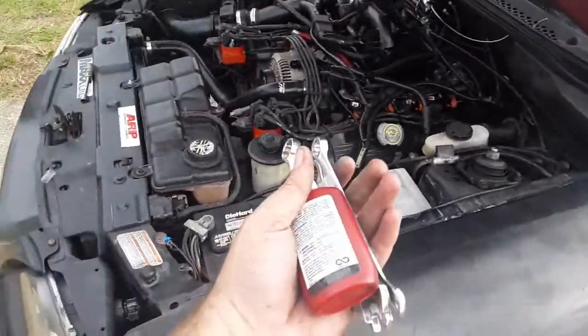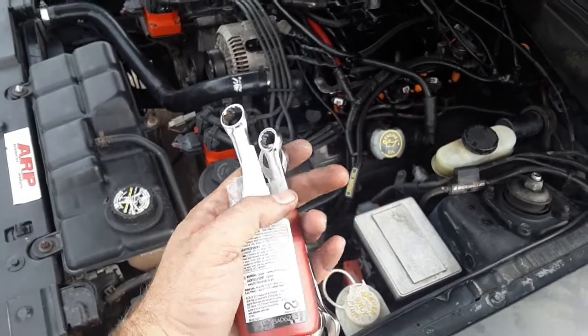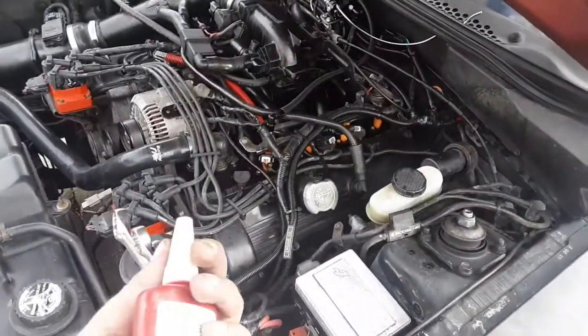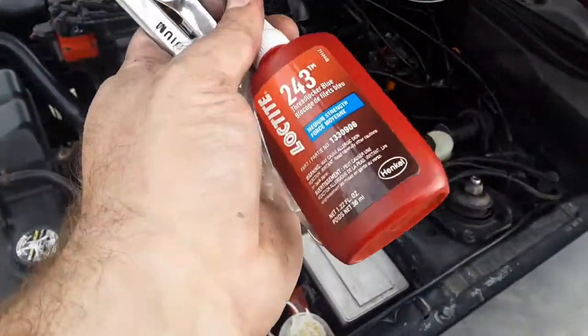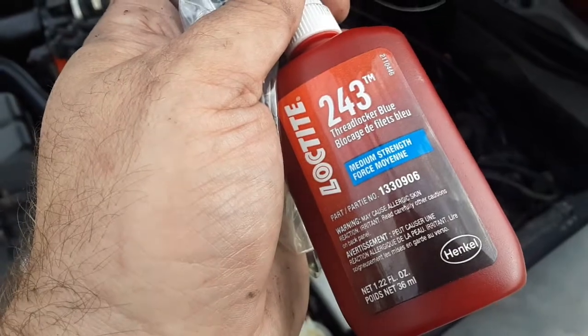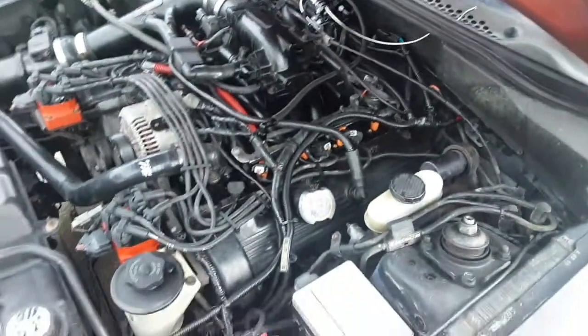Also, if you have extra wrenches, I got all the wrenches I need for my line, and the blue stuff that they supply you, I bought them because I ran out. It's just blue Loctite. Yes, it's in a red bottle, but see how it says the blue label there? This is blue Loctite. So that's all they really use.